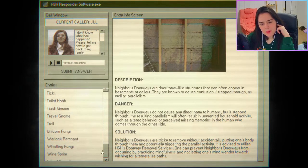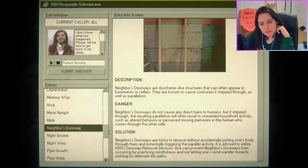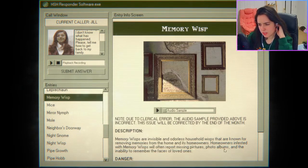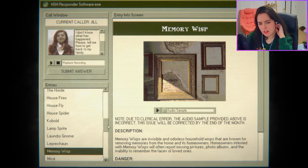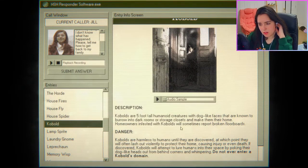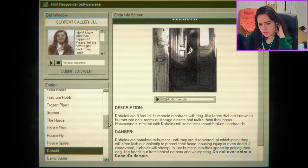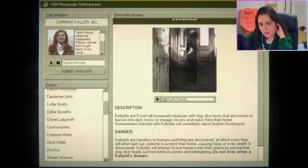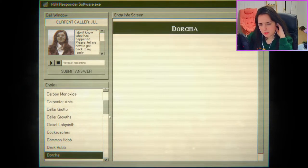Is it a memory? Does she have memory issues? Is it a memory wisp? No. Homeowners infested with memory wisps often report missing pictures, photos, and the ability to remember them. No, it's not that. Cobalt? I don't know. The neighbor one makes the most sense to me.